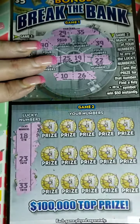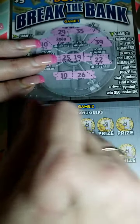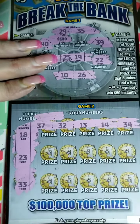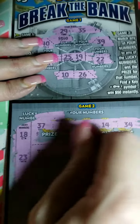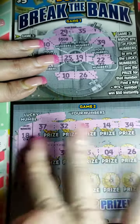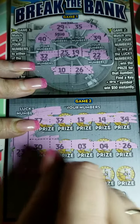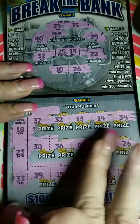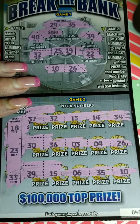18, 23, 33. Come on, 18. A couple of one-offs there. 23, 33, and nothing there. And remember, if I do miss anything, I will definitely be scanning them because I don't trust myself, and neither should you. Don't think you're a winner all the time and that you know what you're doing.